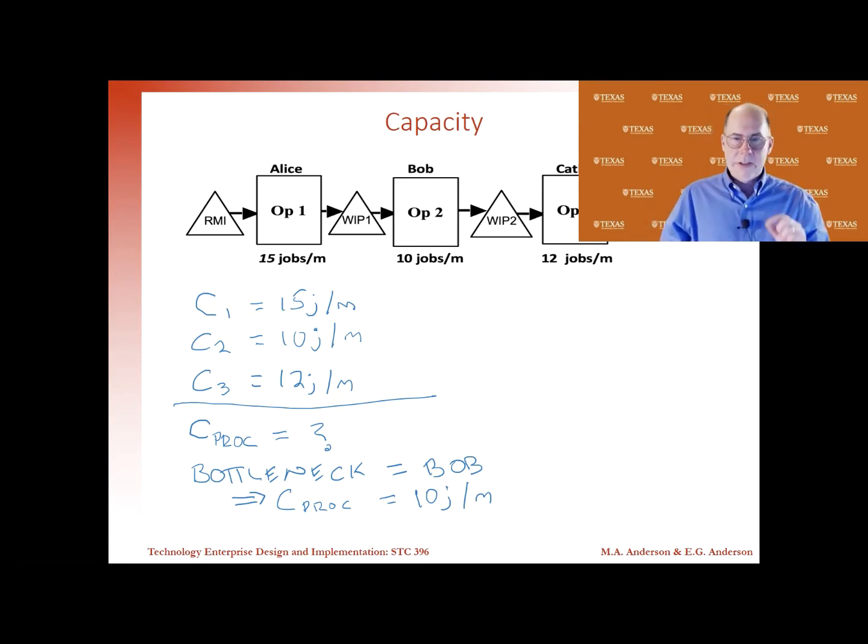Great. So that's one problem. We don't fire Bob. The second thing is, okay, we know the bottleneck is Bob. We want to increase capacity. Well, how do we do that?